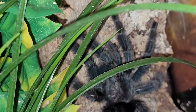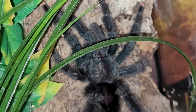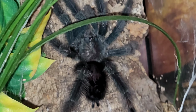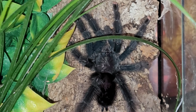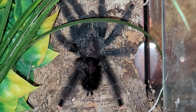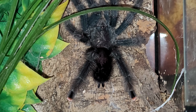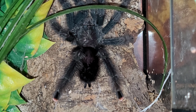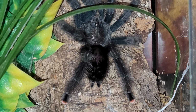Now these are a new world species. They do possess urticating hairs. I believe they're type 1. I'm not sure, I could be wrong with that, but their hairs are different. They do not kick their hairs at you as a defense mechanism. What they would do if they're in contact with you, they would rub their abdomen against you and the hairs will go in that way, but they don't kick them.